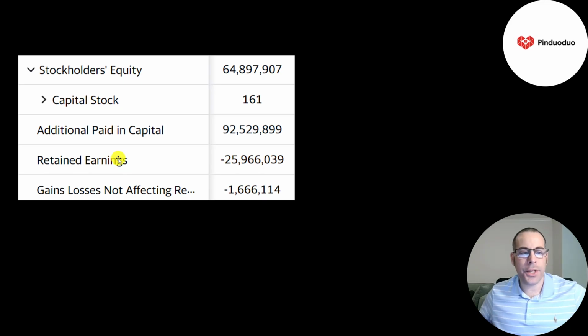This is the equity section of their balance sheet. They have 65 billion of equity. They raised 92 billion from selling their business, and they lost 26 billion from running their business. So they have plenty of funds to keep going and growing and scaling the business.